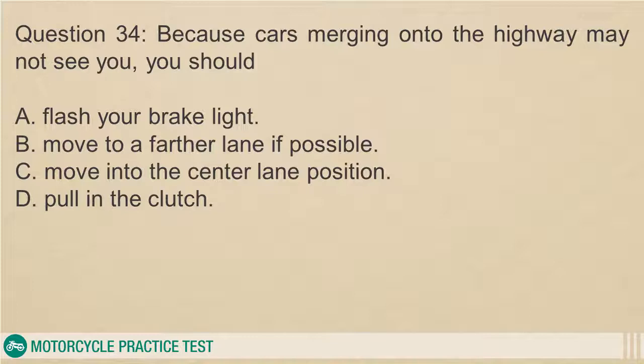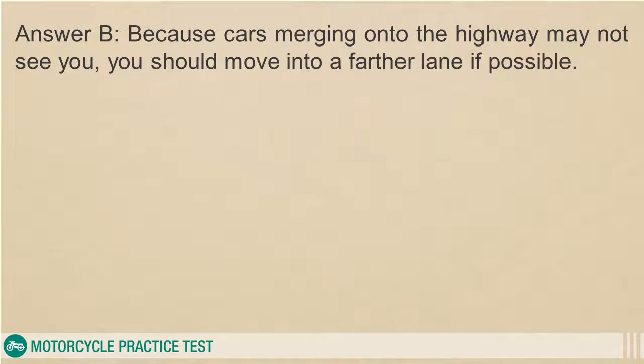Question 1. Which lane positions are safest for motorcycles? Answer A. You should not ride your motorcycle alongside of cars because you might be in the blind spot area.